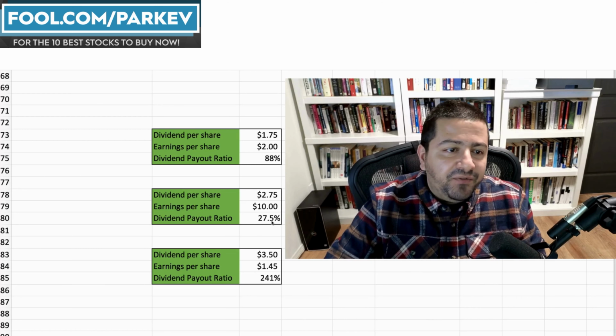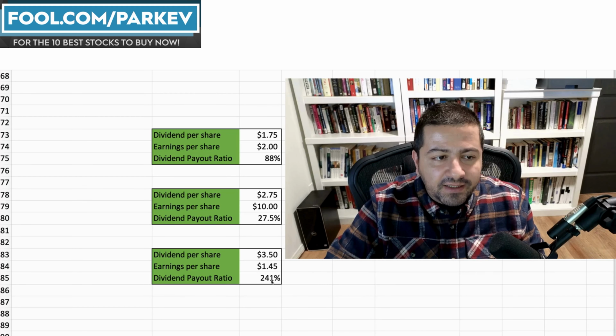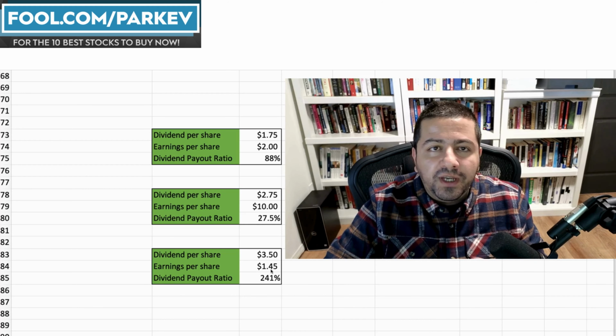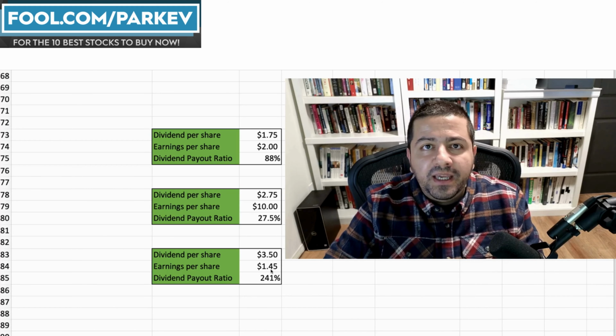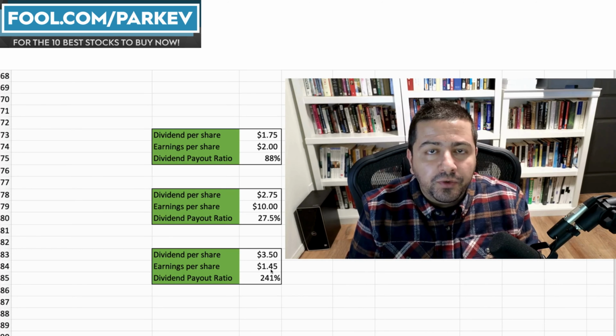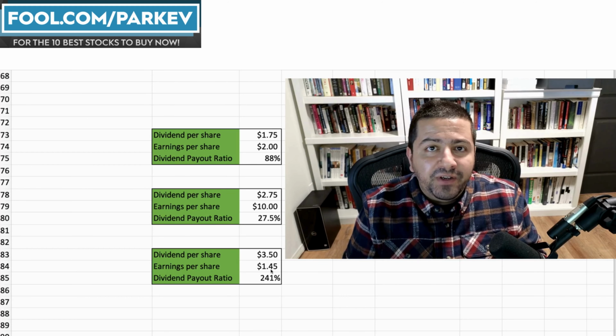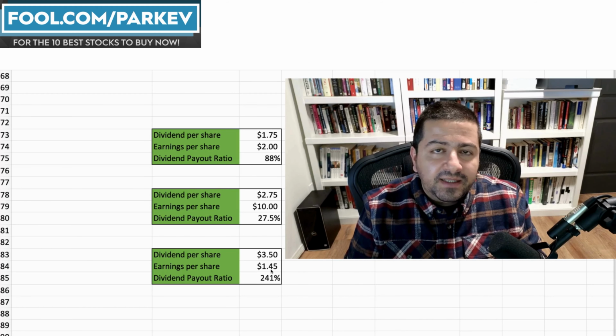And finally, the last example where we have dividend per share of $3.50 and earnings per share of $1.45, that's a dividend payout ratio of 241%. The dividend payout is more than 2 times the earnings per share. When you see a situation like this, it's likely that this company is going to pause or reduce its dividend payment. That's very likely to happen in the near term unless the company can expand its earnings per share in a relatively short amount of time.